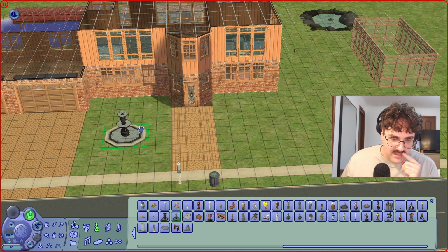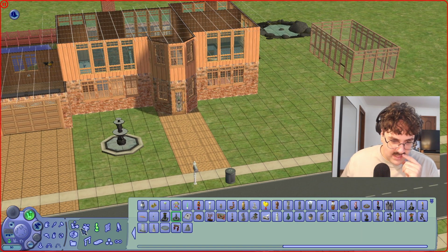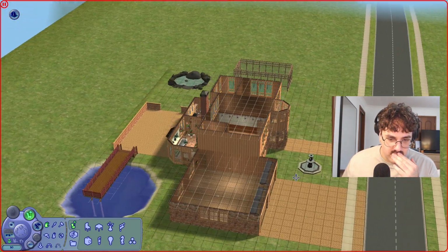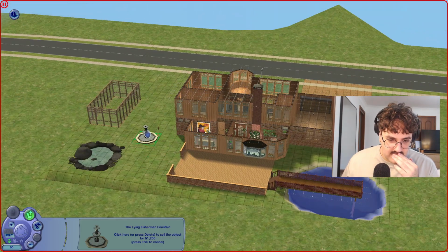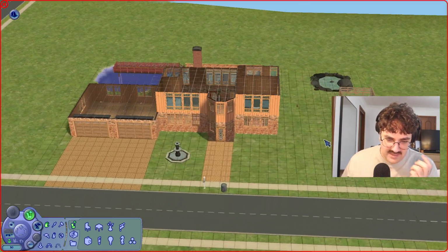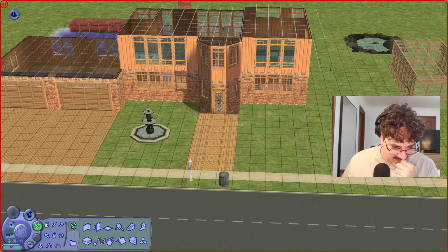I think a fountain is nice. I don't think it's too out of place. I think it actually is kind of cute. Stunning. And then keep in mind, we want to leave some space for some trees. Or would the fountain be better in the backyard? No, I like where we've put it. I'm not really liking the back at the moment. Hopefully it'll all come together.